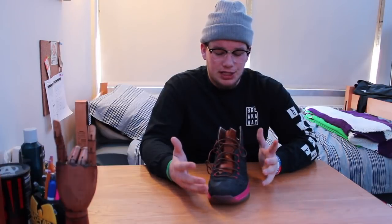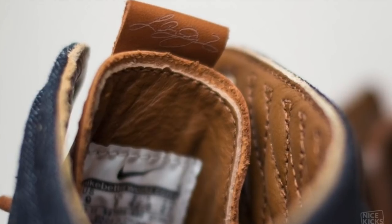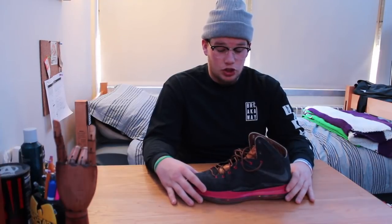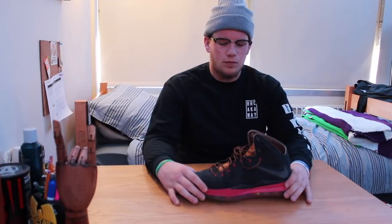I don't wear these shoes a whole lot, actually, just because I think it's such a cool shoe, but it doesn't go with a whole lot personally. But it has the leather tongue. It also has a leather inside. So yeah, this is just a super unique shoe that I'm very, very glad to have in my collection. So shoe number 7 is the LeBron 10 Denim.